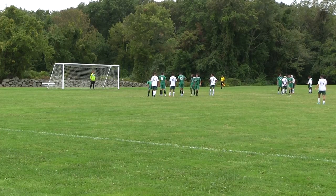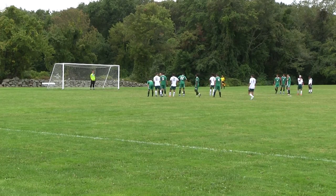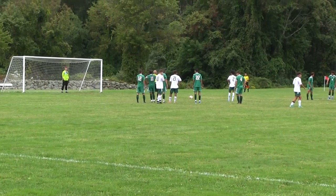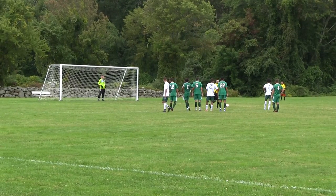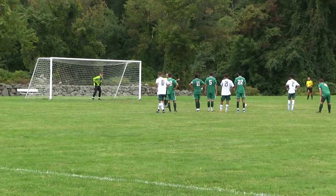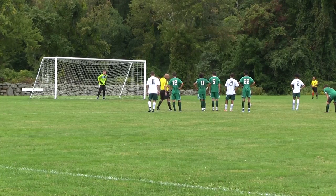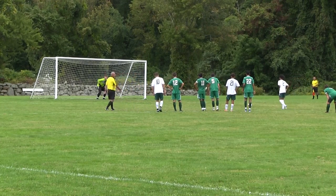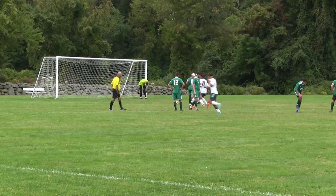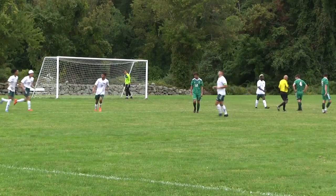So Sven is 0-for-1 on penalty kicks. Let's see how he does here. Last time he dove to his right side. Let's see how he makes out here. Kick the ball out, the lady says. Here we go. And this time, he guessed the wrong side. He guessed to the left. They kicked it to the right. So he's 0-for-2 on penalty kicks.